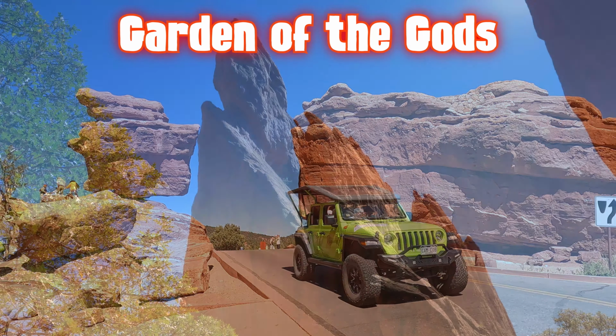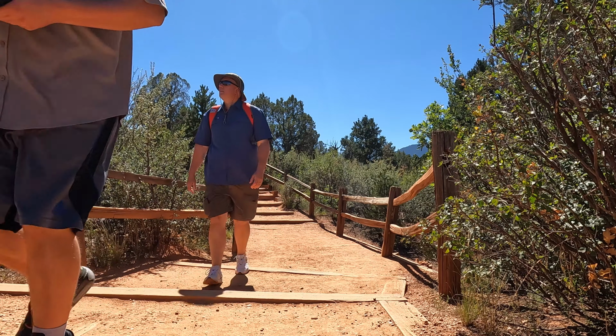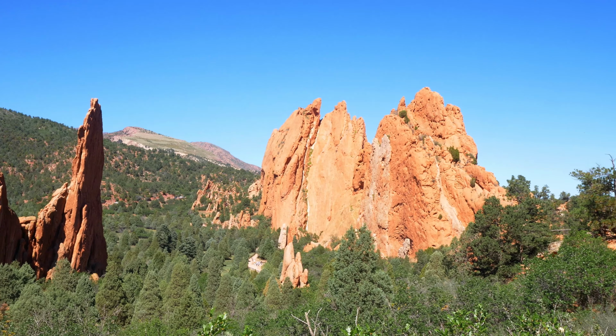We explored Garden of the Gods, which was a super epic park. I cannot believe how stunning it was. The colors, the trails were just so vibrant, and the colors were just popping off everywhere.